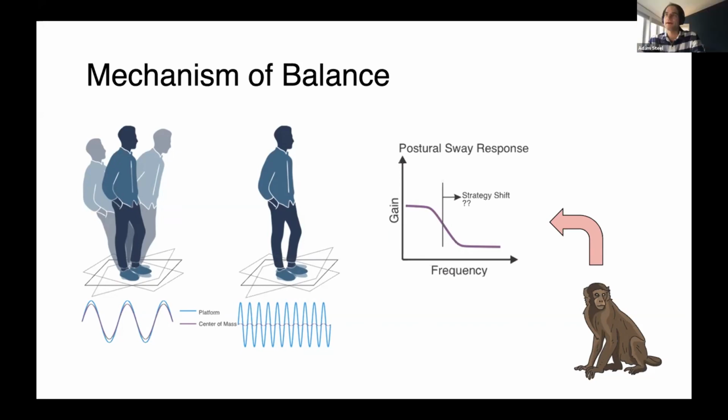Great. So Robin also has a question, so you can unmute yourself and turn on your video. Okay. I'm wondering if you've tried to relate that difference in the transition frequency between humans and monkeys to the height of the center of mass, and quantitatively?